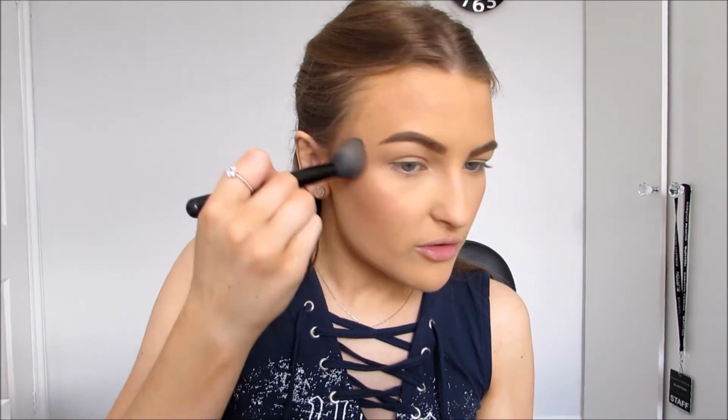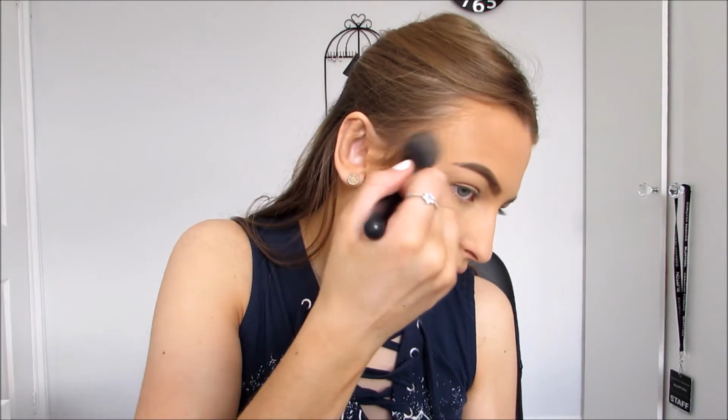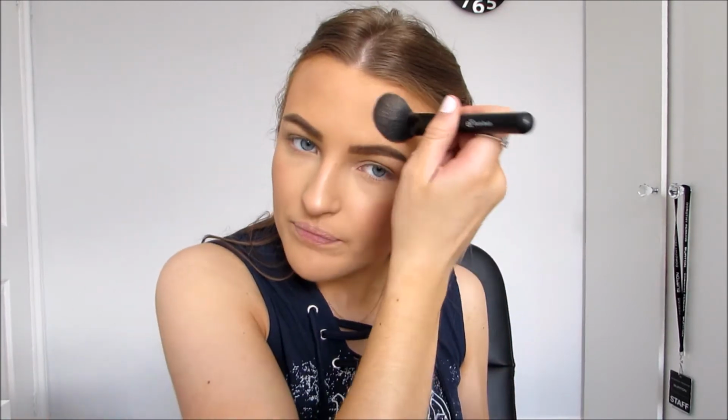Normally I go under with a cream because I find that powder stays on, like highlight especially, stays on so much better and looks so much more blinding when you've got a cream underneath. But I couldn't be bothered. I'm just being honest, couldn't be bothered. Your girl wants to glow. Hit the nose. And a cupid bow. And then whatever's left I just pat on my forehead. So you look real glowy.